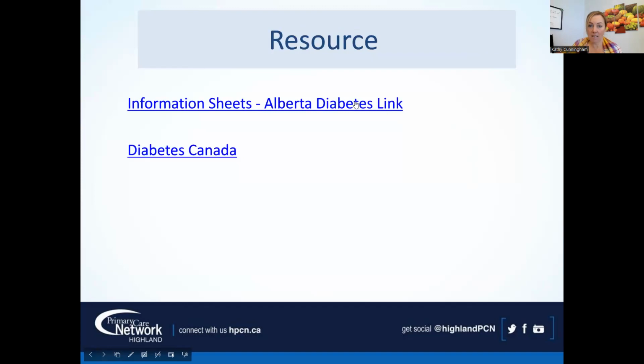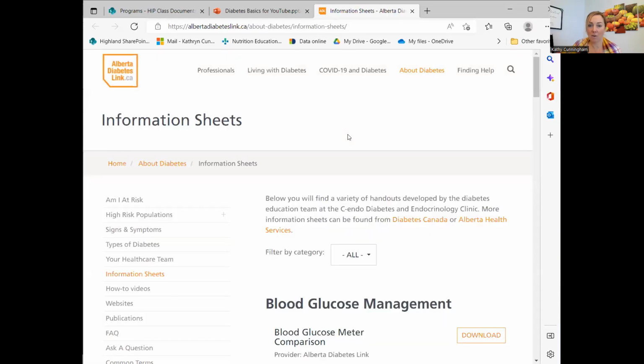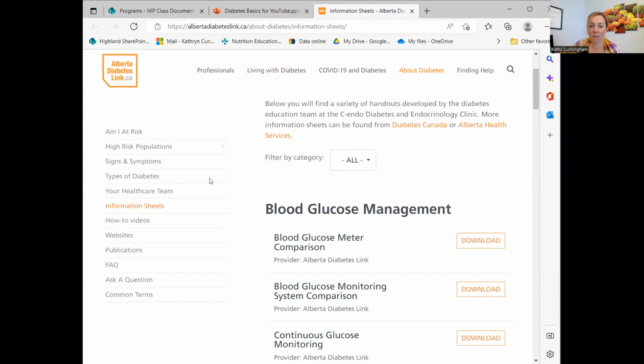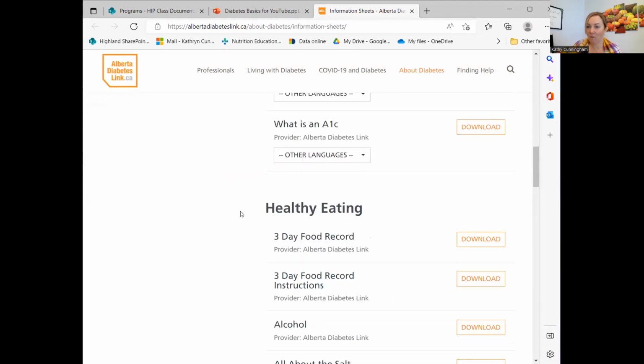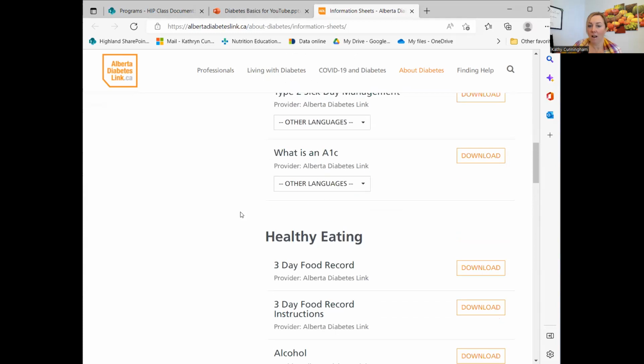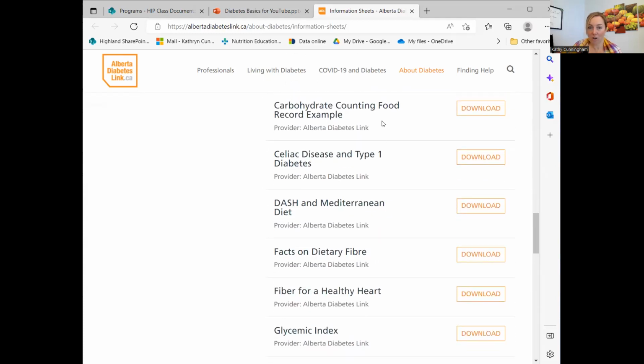So, resources. I can't say enough good things about Alberta Diabetes Link, and I'll just take a quick click and show you this site here. So much great stuff here, and I would go to the information sheets, and just great resources and references here to look at on a number of topics. So that's a wonderful one.